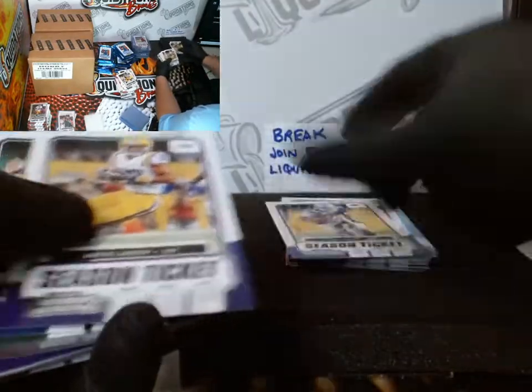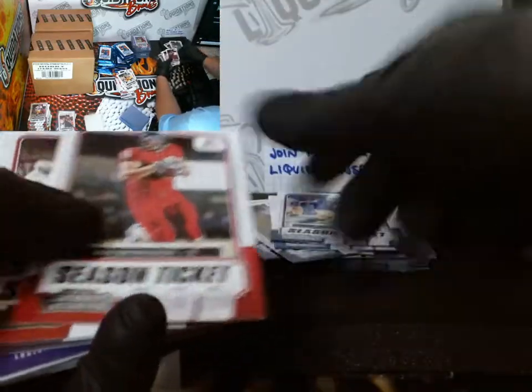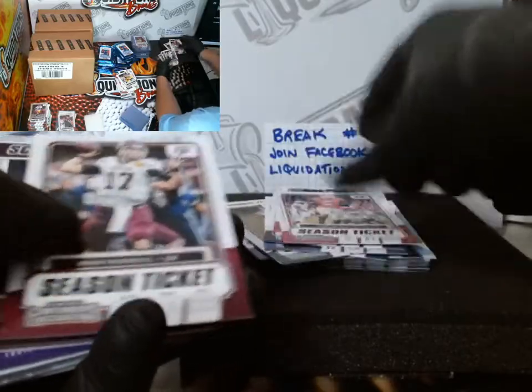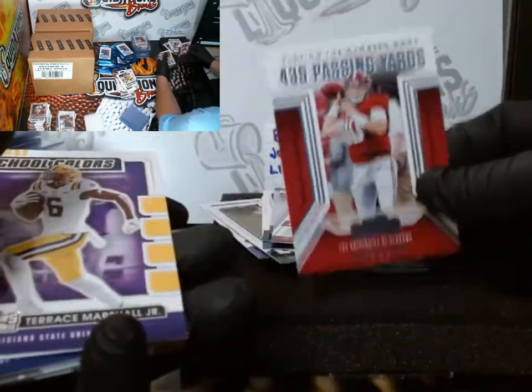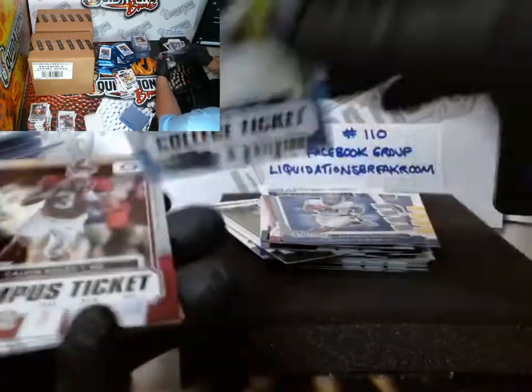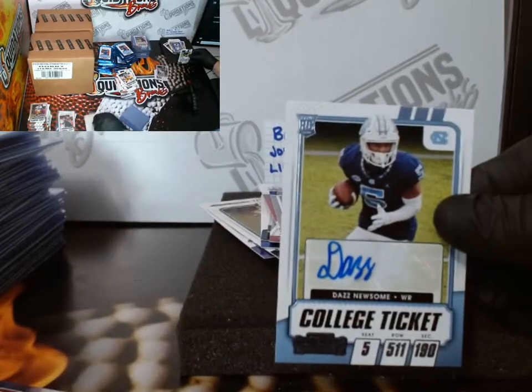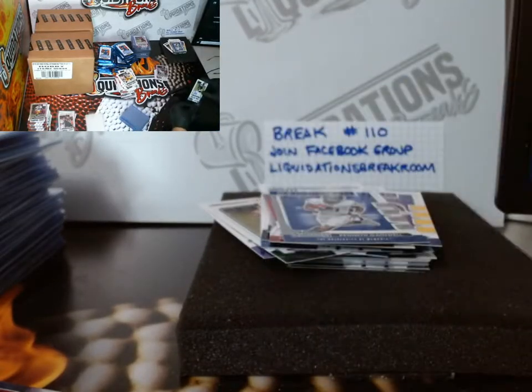White, Lockett, Landry, Gibson, Cousins, Jones, Smith, Gronkowski, Gurley, Tannehill, Parsons, Tua, Mac Jones, Marshall, Harris, Gainwell, and a Daz Newsome, North Carolina. Wide receiver. That's a good one. Daz Newsome.